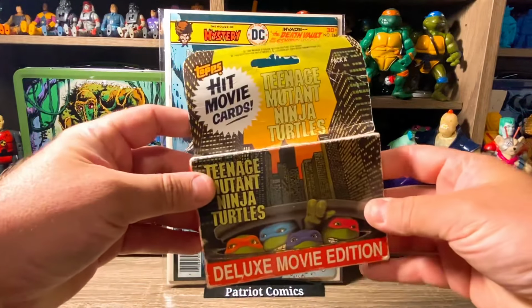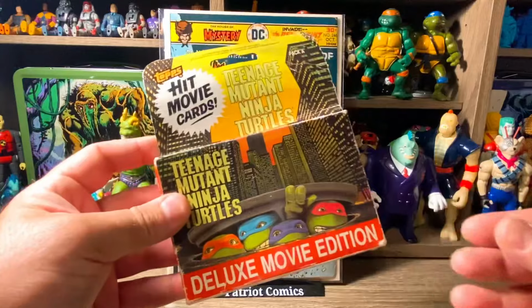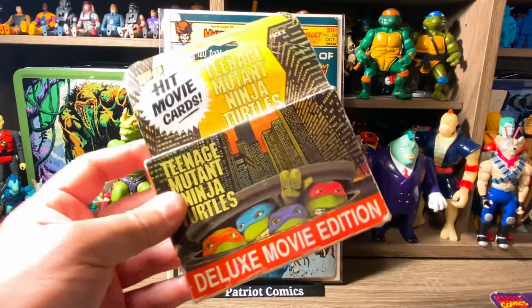Starting off with this piece here, this is the Topps Trading Cards Teenage Mutant Ninja Turtle Deluxe Movie Edition. I thought this was really cool in the packaging from 1990, Mirage Studios. So this is like a full set, I think there's 66 cards of the Teenage Mutant Ninja Turtles movie. So that's really cool in the box. It's in rough shape. The cards inside are very mint though. So that was cool. I got that for $5. That was a good deal.